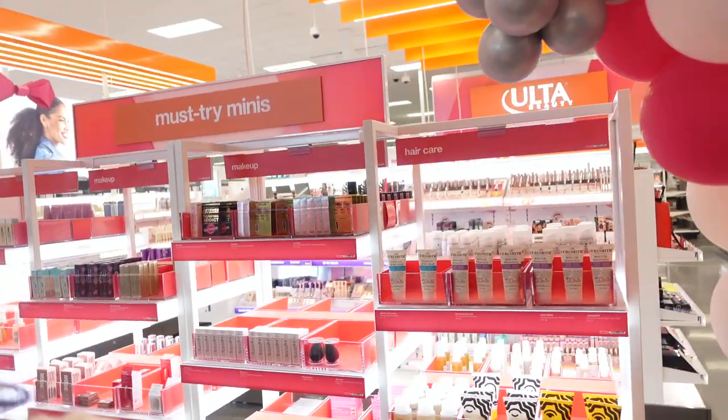What I don't know is if I can get my Ulta points. I'm gonna assume I can, as long as I check out over here, but I'm not exactly sure. So y'all could tell me if y'all have shopped at Ulta inside Target, if you get your points.